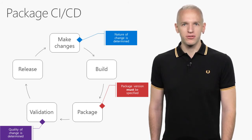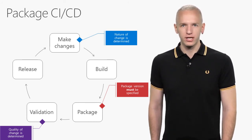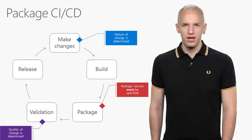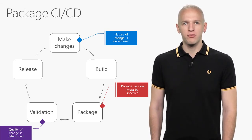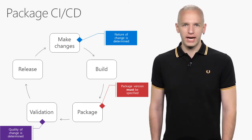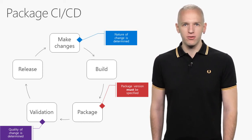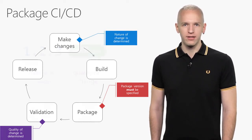But most NuGet servers, including package management, are immutable, which means that a particular package version can only be published once. We've seen people solve this problem in a variety of ways. Most commonly, we see people maintain two feeds, usually called debug and release, and controlling when packages are published to the release feed to protect quality. But this solution causes problems because it stratifies versions of the package across two feeds, so there's no longer a single source of truth for that package.